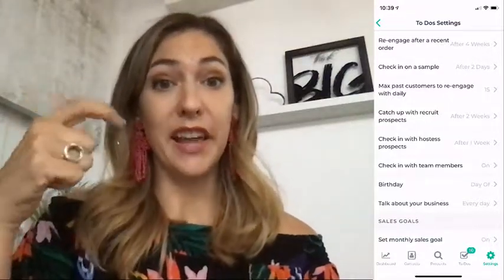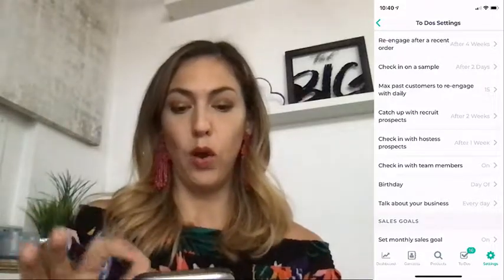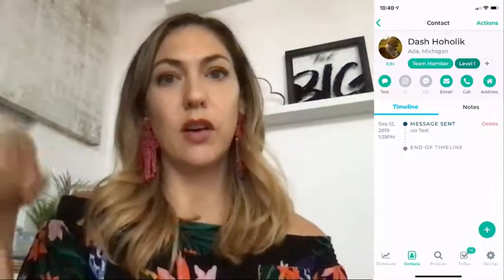The way to enable team-related functionality is to ensure that you have the ability to have those individuals listed as team members and then level 1. So for example, with Dash, he is currently listed as a team member and a level 1, and those are the individuals that I will get reminders to connect with. Back to our settings.